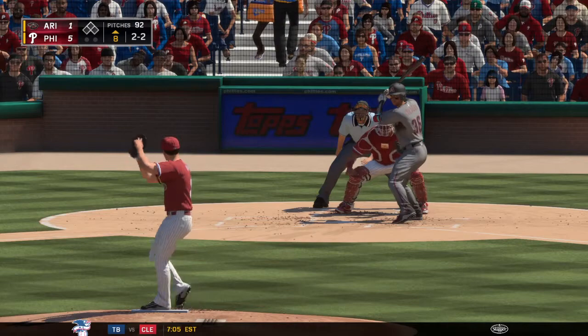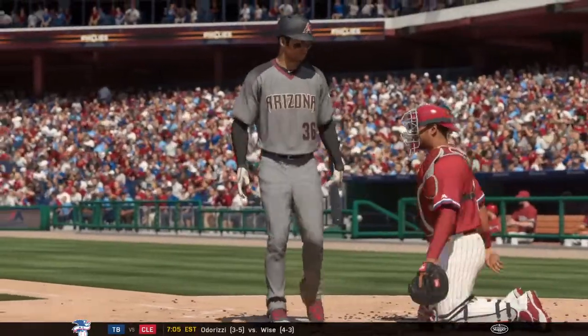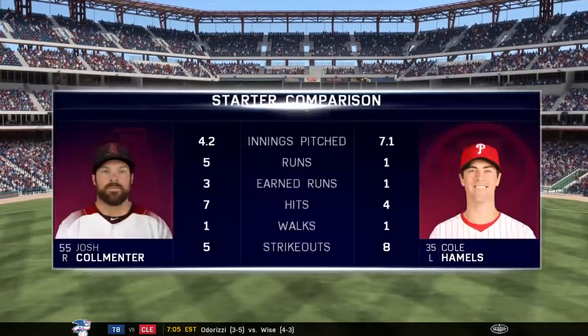Into the windup. Here comes the 2-2 pitch. And he struck him out. Good pitch there as he registers his 8th punch out of the ball game.